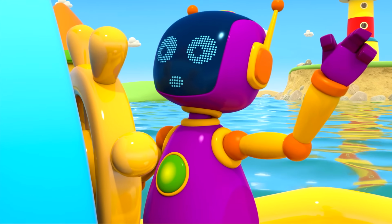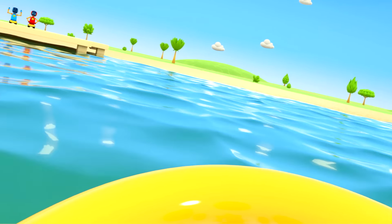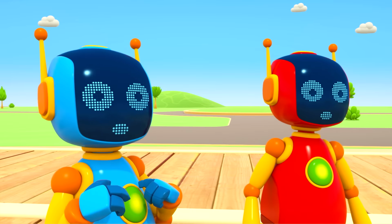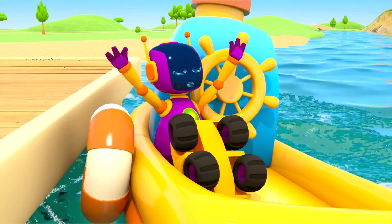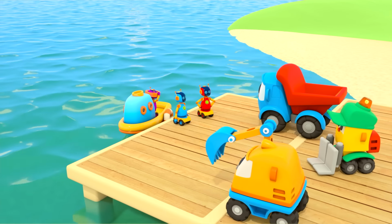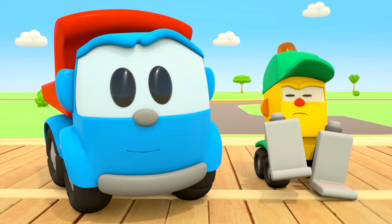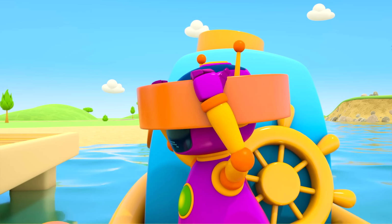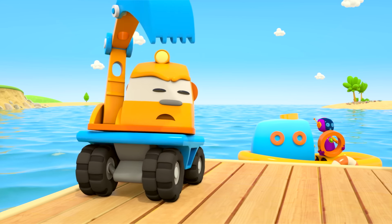Sail back now to the shore. Ah, the boat had to make a sharp turn. It smacked right into the pier. And it's broken. Robots, hello! It looks like we've missed the race. Yeah, and now we've got to fix the boat.